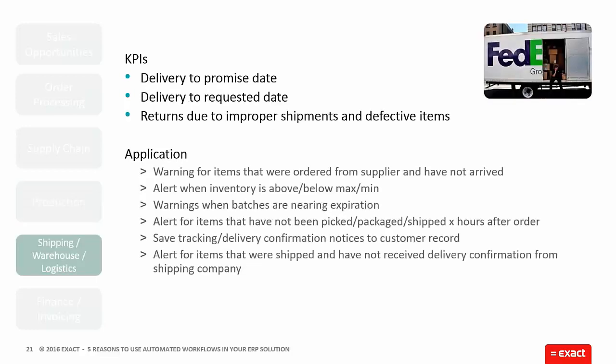Logistics, definitely an issue. What are some things that we need to know? Well, if your inventory falls below a certain level, or if the order was placed at 9 a.m. and it hasn't been picked by 12 p.m., 3 hours later, what's going on? Is there an issue? When something does actually go out the door, is that shipping confirmation, that tracking number, being saved to the customer record? Let's do that automatically. Don't pay someone to go cut and paste a tracking number into a customer record. Have a system do that for you.